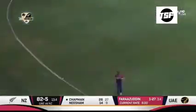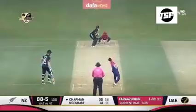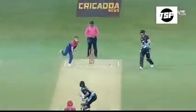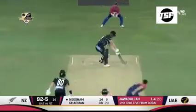Well, dancing down the track and playing it straight over the bowler's head. That's gone all the way. And that will be half a dozen for Chapman. Tries to go full, played fine. That's going to be some more runs for New Zealand. Zahoor has given it up, and that's going to be another four. So a six followed by a four.